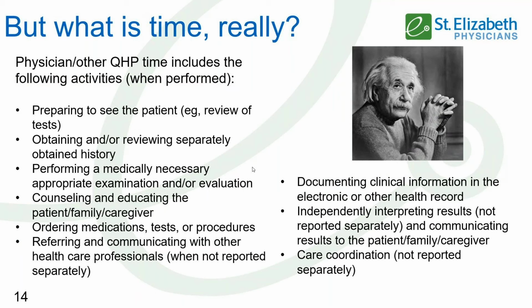So what is time? Well, time is the time that we spent preparing to see the patient. So most of us will open the chart, review it. Some folks do pre-charting the day of or the evening before. If you do pre-charting the evening before, you don't get credit for that. But the day of, reviewing tests. And this goes back into that medical decision making where we talk about all those little things that we've done that count towards those bullet points in the middle there.